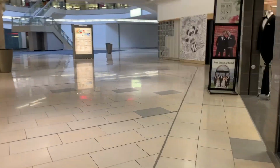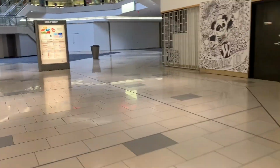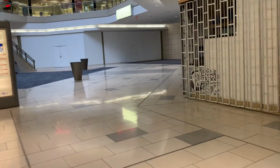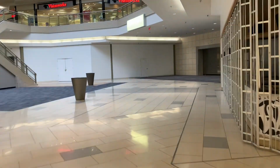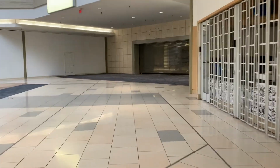Now, I don't want to call Burnsville Center a dead mall. It's more like a zombie mall. Dead, but alive. There are a lot of empty storefronts, but also still many open, and quite a few shoppers, or loiterers, around on a typical Saturday.